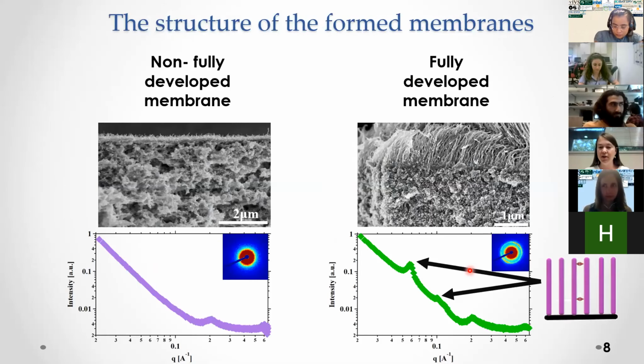So we took our membranes into SEM and SAXS. SAXS is small angle X-ray scattering. And we saw that eventually all of our membranes can be divided into two main groups, non-fully developed membranes and fully developed membranes. As you can probably guess, fully developed membranes were called that way because eventually we were able to make all of our membranes have this kind of structure. So let's start with the non-fully developed membranes. You can see it has some kind of an amorphous zone, and on top the contact layer.